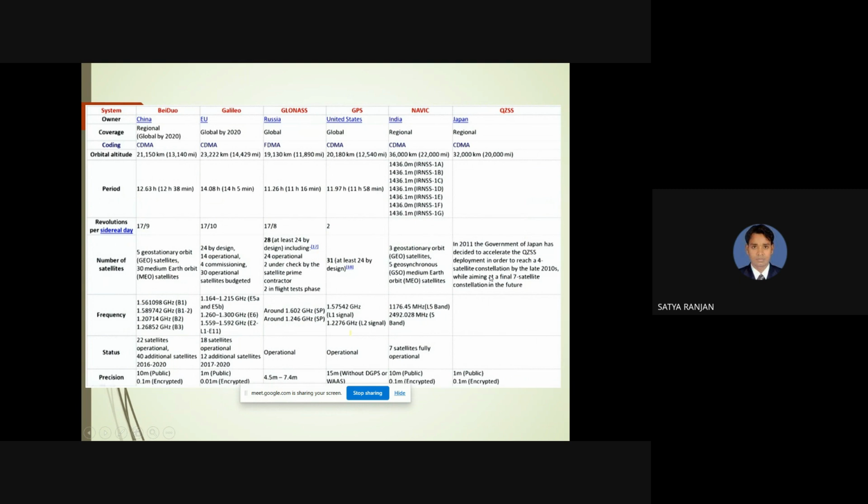So this is the overall glimpse of all the satellite systems, that is BeiDou, Galileo, GLONASS, GPS, NavIC, QZSS. How many satellites are there? What is the frequency level which is used in the satellites? Status, precision, period, the revolution time period, and then the coverage areas are there.